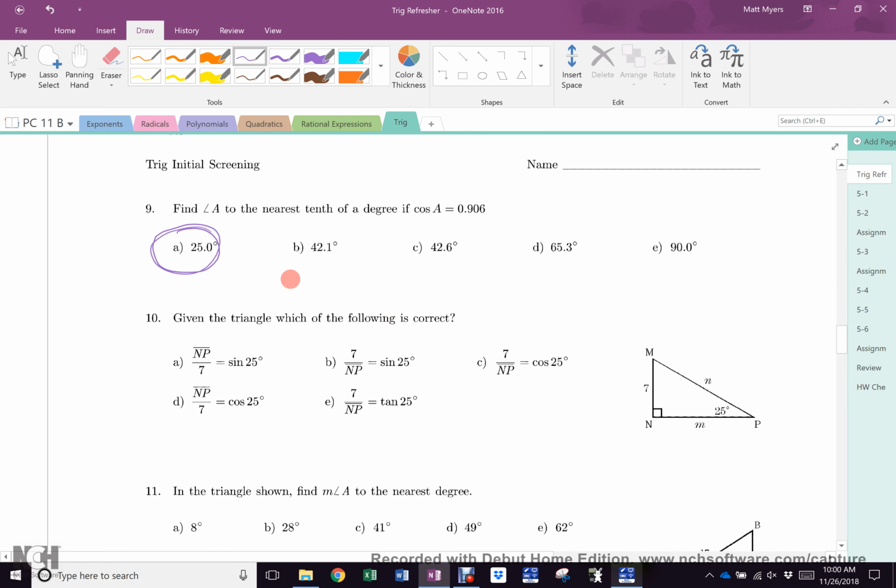And you find that on your calculator by using the second function or shift cos button. Some of you have what I call a forward calculator. Some of you have a backwards calculator. You need to know how your machine works. You either push shift cos 0.906 equals, or you push 0.906 shift cos. You have to know how your machine works.